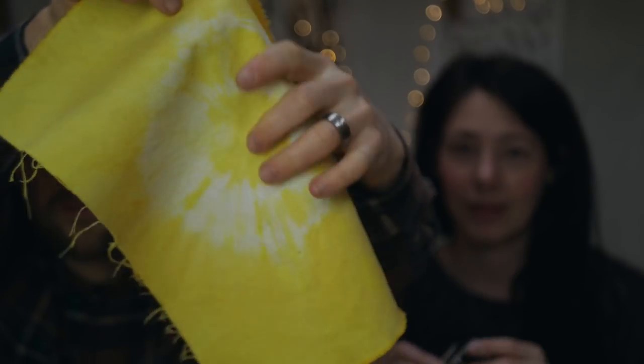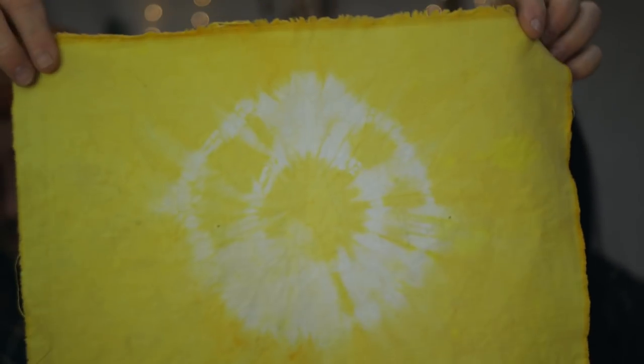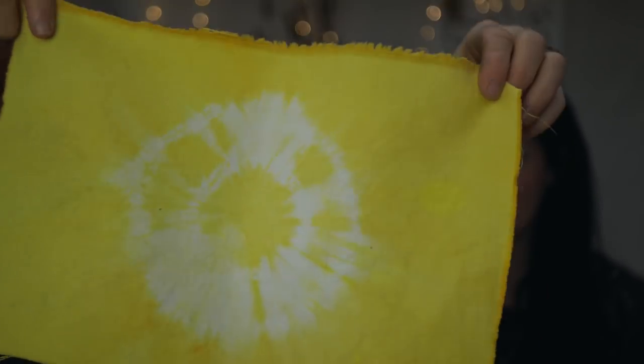And really impressed, actually. Really bright, vivid. So happy. Yeah, it's happy colours, isn't it? Very happy colours.